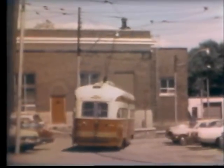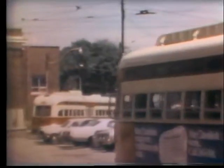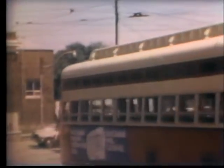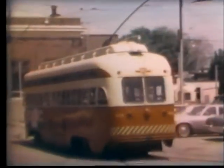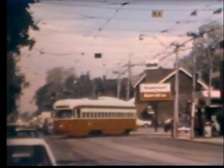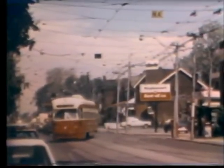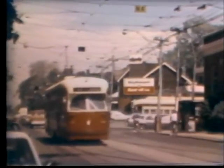These cars in the summer of 1977 were assigned to the 504 King route and the 505 Dundas route from Russell Car House. Here we see these cars in service for the evening rush hour. Jack Knowles, our traction historian, explains how these imported cars were modified for TTC standards.